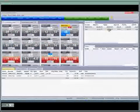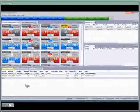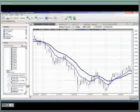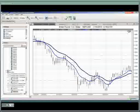Now you'll see some people that will have $50,000 in their account, and what they'll do is they'll do a $2 million or $3 million trade. Well, that's very dangerous in the Forex market, because what you're doing is you're using that available broker leverage, and that's not a good strategy.